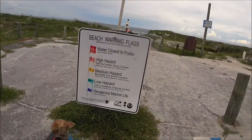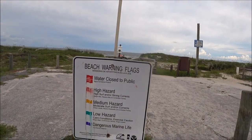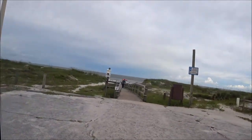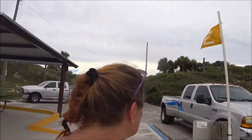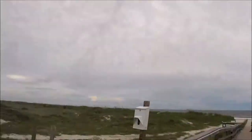This is your beach warning flags. And we are in the yellow, so it's a medium hazard. It could be because we have a storm that's supposed to be brewing this way. Bruno. And so we're going to go on the beach and I'm going to show you.